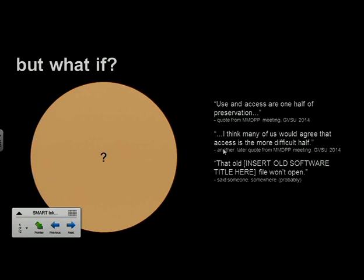One great quote was, mentioning that use and access are 1/2 of preservation. And in a later quote, someone said, I think many of us would agree that access is the more difficult half. And here's not really a quote, but it's probably something that's true: insert a file name, old Word document, WordStar file, something won't open. That first one, use and access are 1/2 of preservation. So when we think back to that original assumption that we can preserve something without actually accessing it, it's interesting to hear people say, and to experience the same thing while managing and curating digital collections, that access is 1/2 of preservation. And maybe it's the integral half.